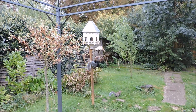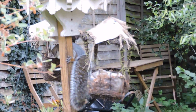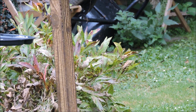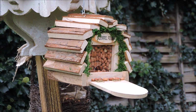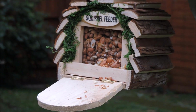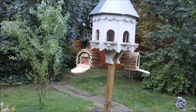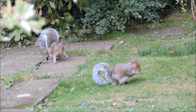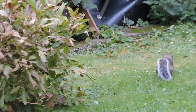Now, to get the squirrels to feed from the new Kingfisher wooden squirrel feeder was a pain, because they just wouldn't do it. I've got one on the tree at the moment, and I was waiting for it to be leaped upon and see if the squirrels could get the peanuts out. There's a perspex that holds the peanuts in with a round hole so they can get their claws in to feed from. But what was happening was that the squirrels were eating from the ground, and they weren't trying to go up the pole to the new feeders.